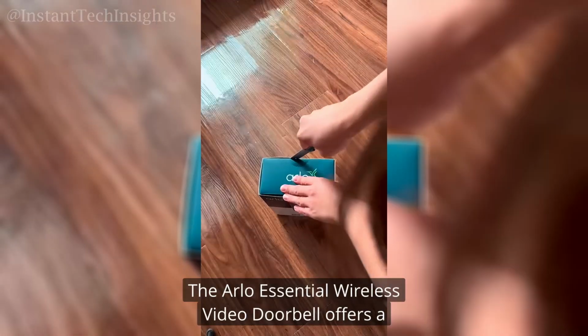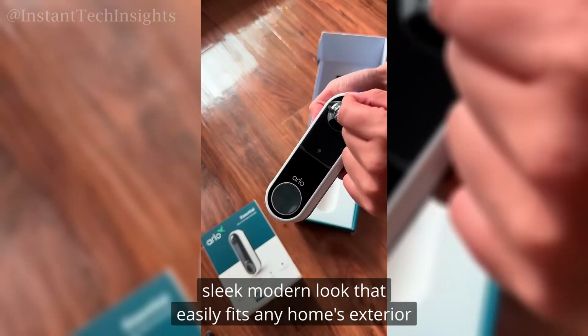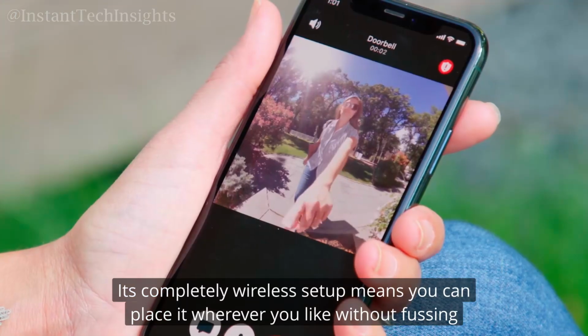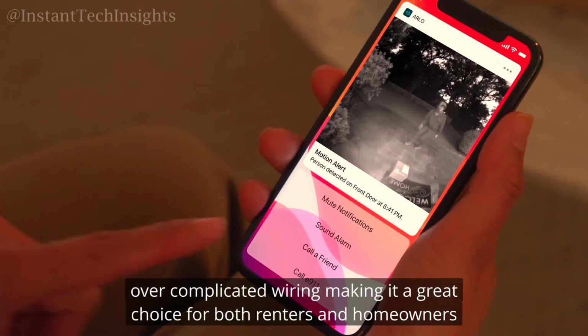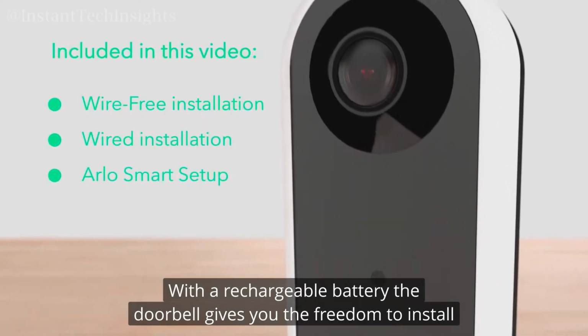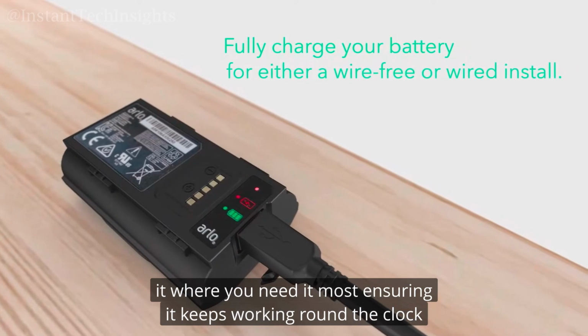The Arlo Essential Wireless Video Doorbell offers a sleek, modern look that easily fits any home's exterior. Its completely wireless setup means you can place it wherever you like without fussing over complicated wiring, making it a great choice for both renters and homeowners. With a rechargeable battery, the doorbell gives you the freedom to install it where you need it most, ensuring it keeps working round the clock.